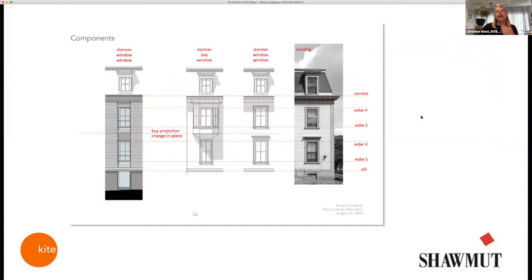Okay, and so when I talk about reinterpretation, what we mean is that we take cues in terms of scale and massing. So alignment of windows, proportion of windows, and then little things like that bay that's projecting. Well, instead of an outward projecting bay, we developed a spandrel detail that subtly went out and then in like a ribbon, but recalled some of those angles so that as your eye looks at it, you kind of sync up with those little angular moments.